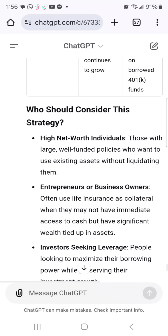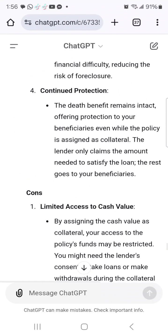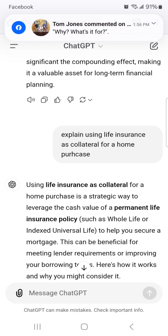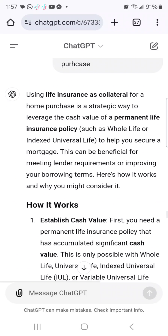So I typed into ChatGPT this morning: explain using life insurance as collateral for a home purchase. ChatGPT responded, using life insurance as collateral for a home purchase is a strategic way to leverage the cash value of a permanent life insurance policy to help you secure a mortgage. This can be beneficial for meeting lender requirements or improving your borrowing terms. Here's how it works, and here's why you might consider it.